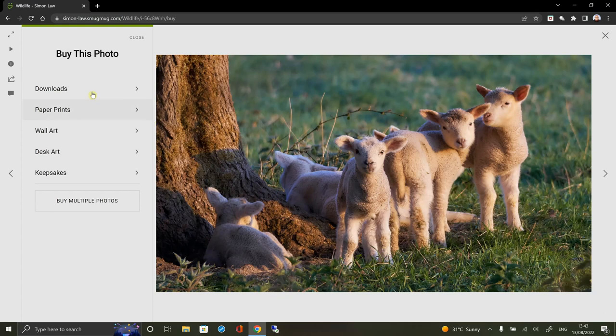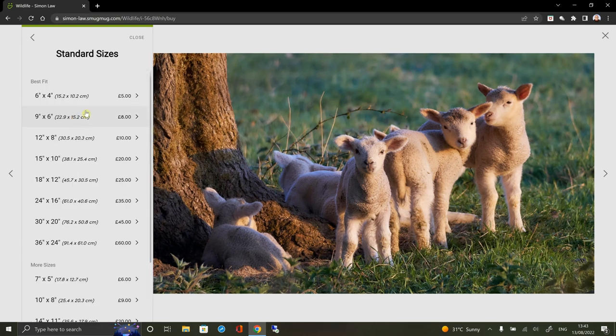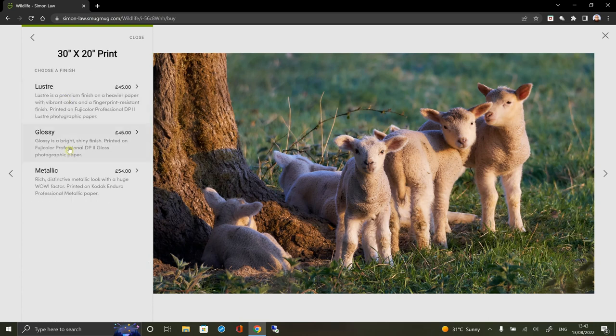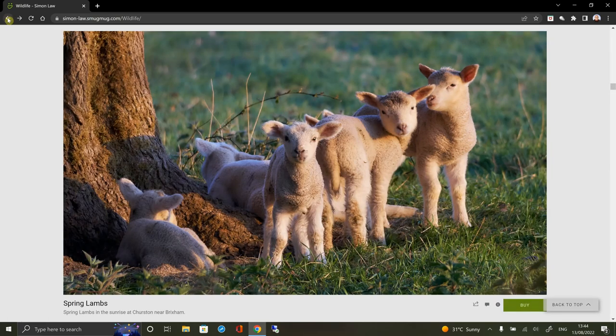You click on the buy button and you can choose from downloads or paper prints, etc. And then you choose the size you want. Let's go for a huge size, shall we? Let's go for a 30 by 20 inch. I'll have it glossy. And that's the photograph you'll get. And for a photograph of that size, it's £45. Of course, you can have smaller. 30 by 20 inches is quite a large print. Anyway, you get the idea.